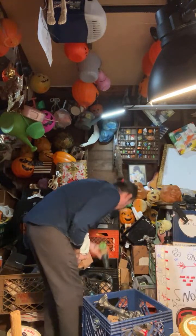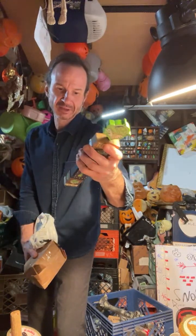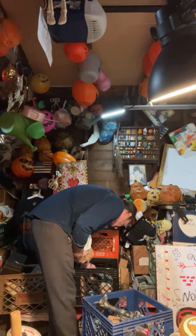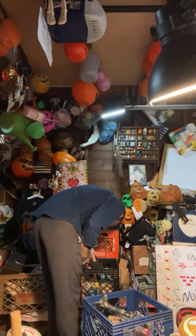What else do I sell? This is listed. Terrapin ale, like those beer things, you know what I mean? At the tap. If you find these for a few bucks, you buy them, because eventually someone's gonna look for one. What else? Oh wow. Pterodactyl.